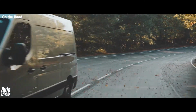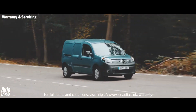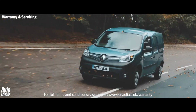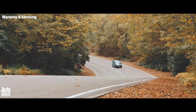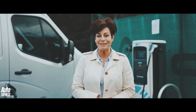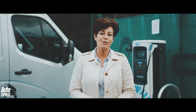Factor in long battery warranty coverage of 5 years or 60,000 miles, whichever is sooner, 24 months or 24,000 mile service intervals, whichever comes first, and with cheaper servicing costs and the financial benefits of running an electric van, it all becomes a very compelling offer. So there you have it, the future of last mile deliveries. 100% electric, right here, right now, with the Renault Master ZE and the Kangoo ZE33 electric vans.